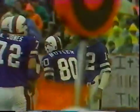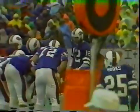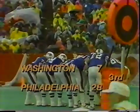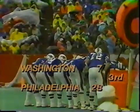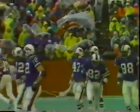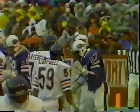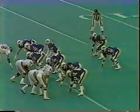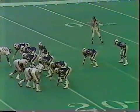Philadelphia has gone out in front of Washington, Johnny, 28-7 with 2 minutes remaining in the 3rd quarter at Philadelphia. Those Eagles are a good football team. Upset the Steelers last week, so it looks like they're for real. They had a pretty good year last year, but they're coming on. And they're going without their great linebacker, Bill Bergey. Roland Hooks and Curtis Brown are the running backs for Buffalo.